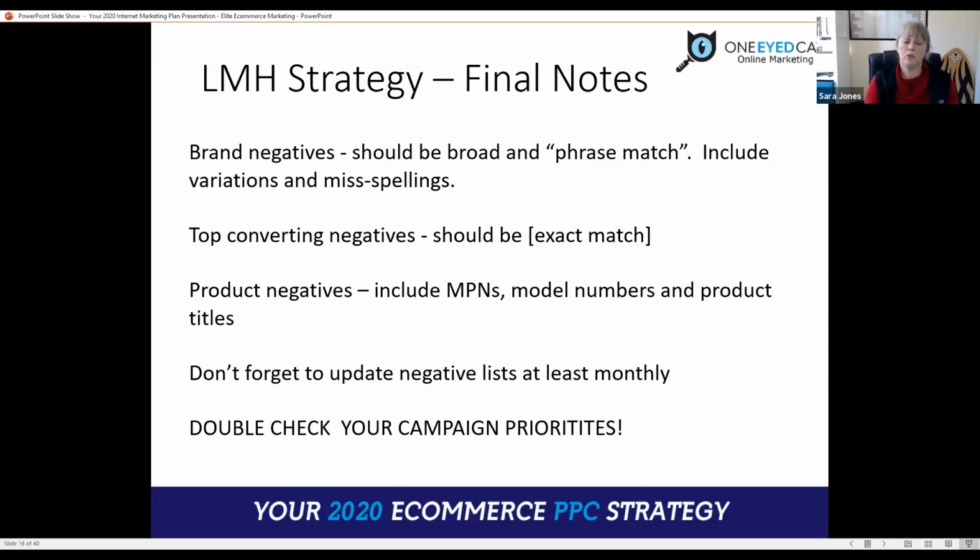And you must remember to update that negative list on a regular basis, especially if your product feed changes, if your product range changes a lot. Don't forget to update your negative lists. We have scripts and tools that automate that process, but you do need to make sure that you do that on a regular basis.